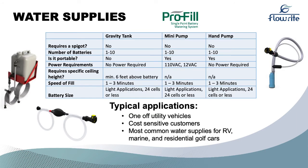Finally, for water supplies, we have our gravity tank pictured on the left. It is for smaller fleets with 3 batteries or less. It's not very fast, and it must be mounted a minimum of 6 feet higher than the tallest battery in the application. This is an older technology that we still offer.